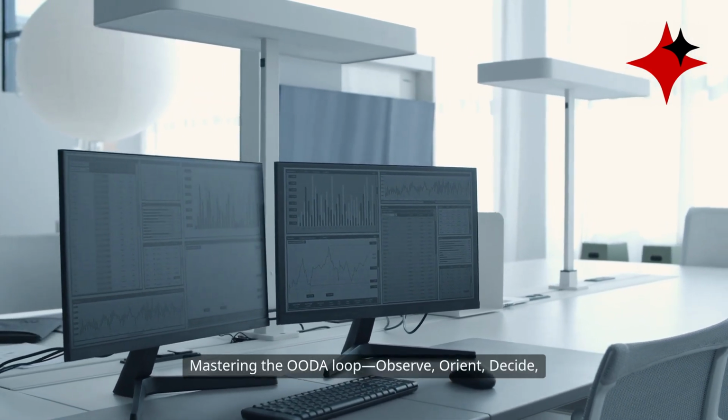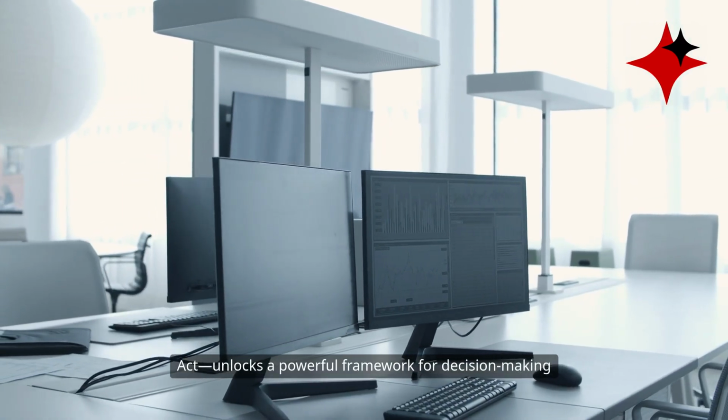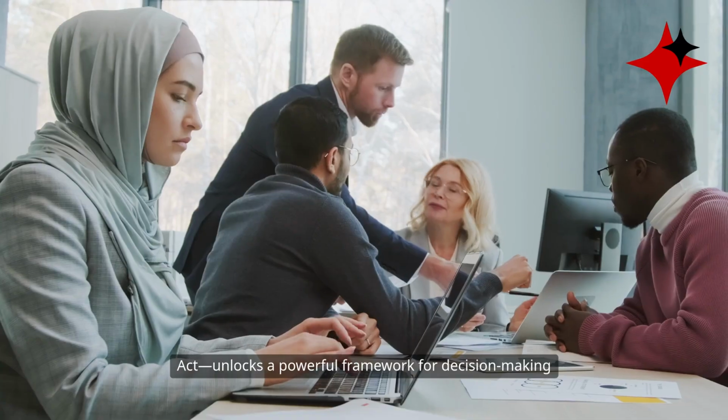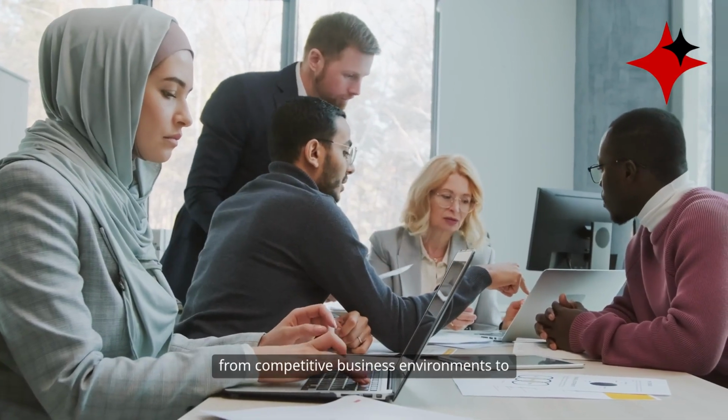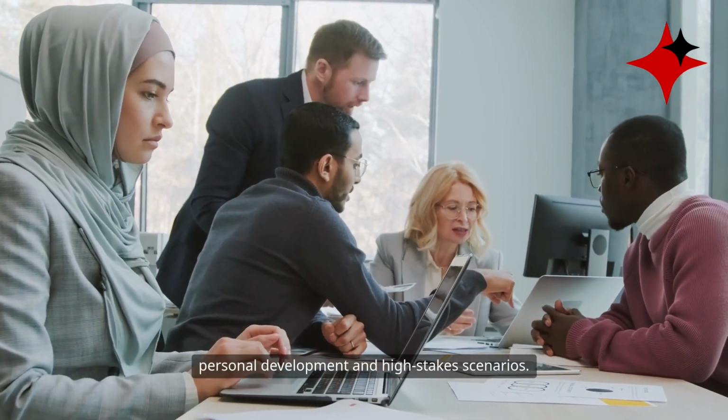Mastering the OODA Loop, observe, orient, decide, act, unlocks a powerful framework for decision-making that can be applied in everything from competitive business environments to personal development and high-stakes scenarios.